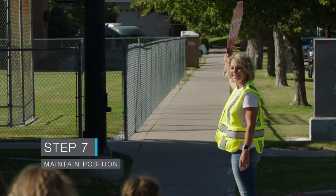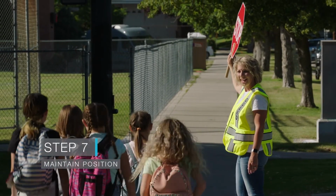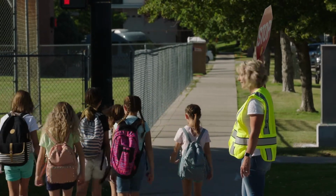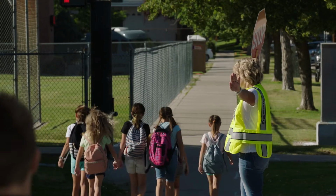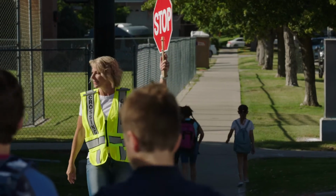Our veteran crossing guard holds her ground at the center of the crosswalk until every child has reached the opposite curb. No traffic will dare enter the intersection on her watch. As more children arrive ready to cross, she instructs them to wait until the next gap in traffic.